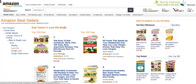So this is a low-fat diets category, and here it's the leftmost book in that category, which means it's the number 1 hot new release. This is the number 2 hot new release of this category, and this is the number 3 hot new release. So if you want to get on the hot new releases section of the low-fat diets category right now as I'm recording this video, then you don't really have to worry about the Drop 10 Diet Cookbook. What you need to worry about is this book right here called Juicing Recipes for Weight Loss.